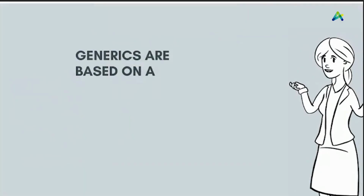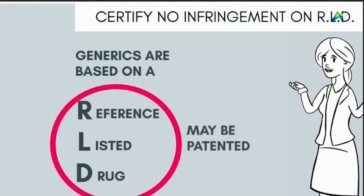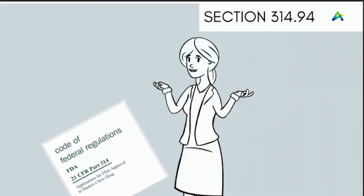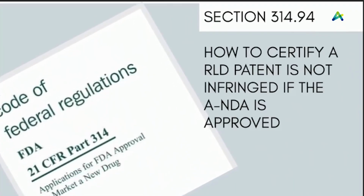Because ANDA applications for generics are based on a previously approved reference listed drug, or RLD, the generic owner must certify that no RLD patents are being violated. The FDA lays out the procedure for this certification through U.S. Code of Federal Regulations number 21 under Section 314. This section lays out 4 different ways to certify that there is no infringement in 4 respective paragraphs.